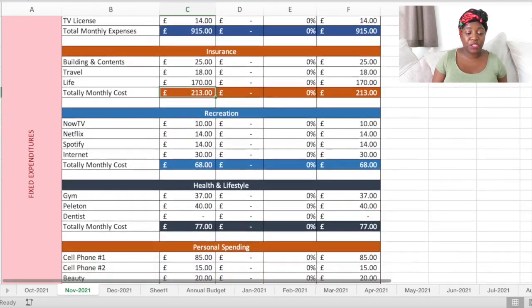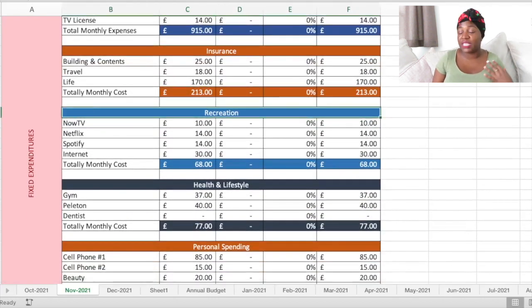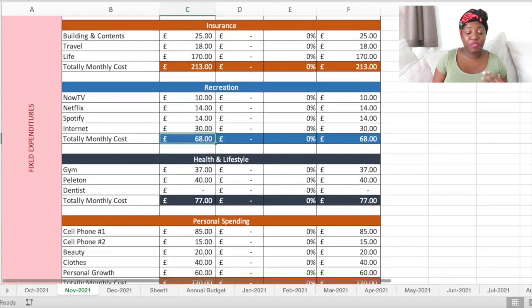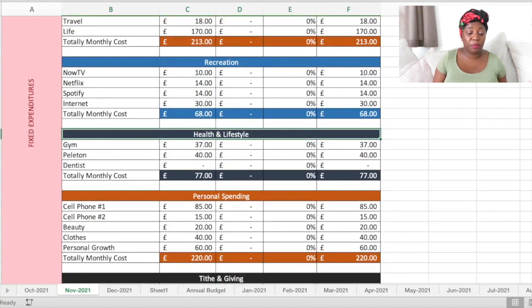Moving to recreation, so my Netflix, Now TV, Spotify, my internet, all of that good jazz, I'm hoping to spend at least £68. Then health and lifestyle, so this is gym, this is my Peloton membership, this is my dentist, I'm hoping to spend £77.